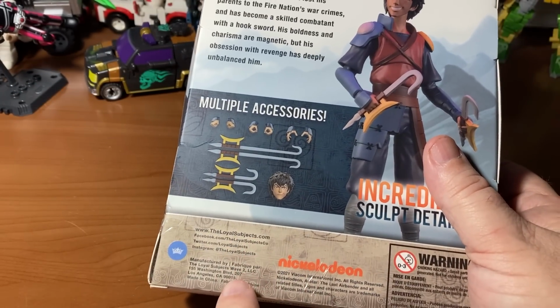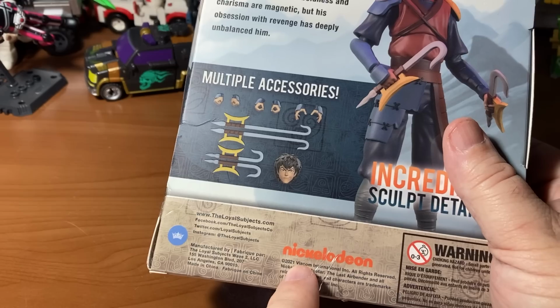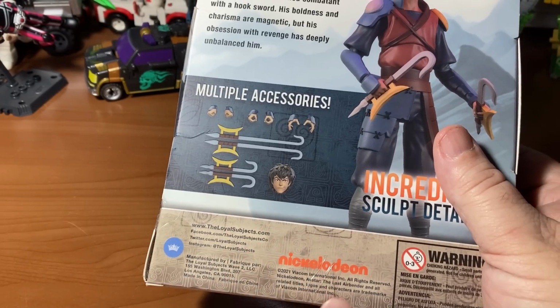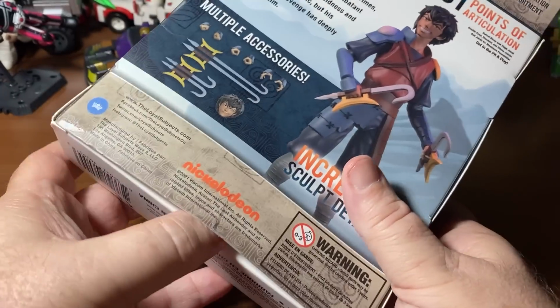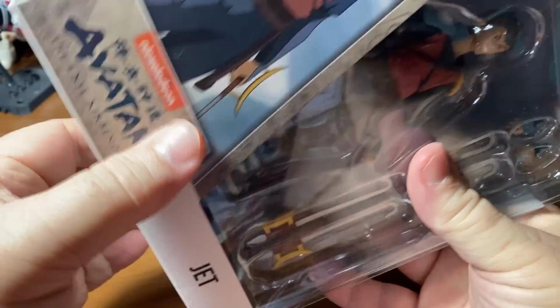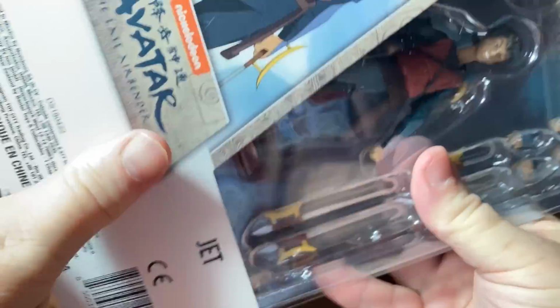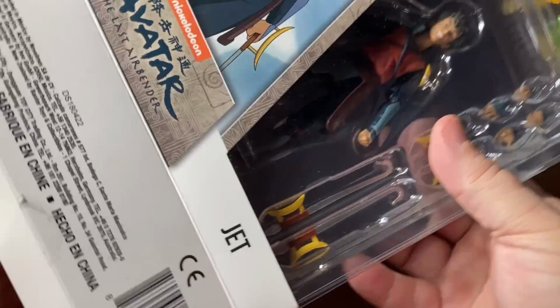All right. This figure was made, where does it say, 2021. So it's 2021, and it's by Loyal Subjects. So that's interesting. Loyal Subjects are the ones who make Best Action. They're the ones that are also going to be making the new Mask figures for 2025. So if I'm still on Earth, I am going to be very much into the Mask of 2025.